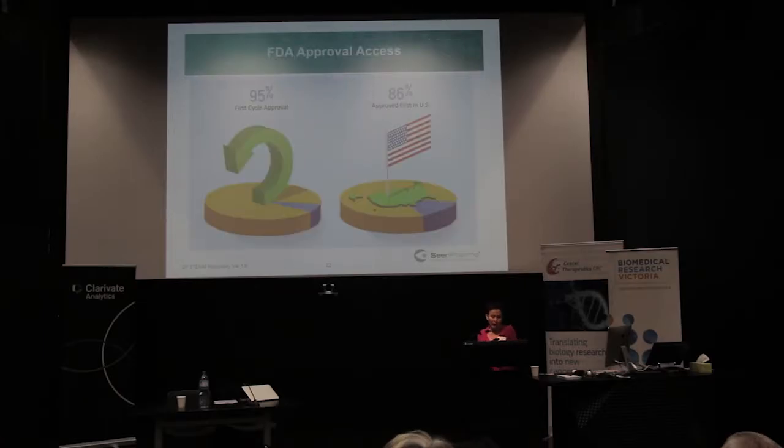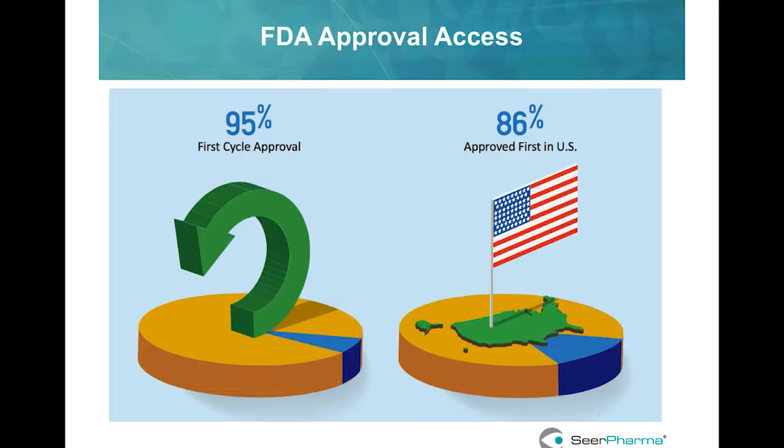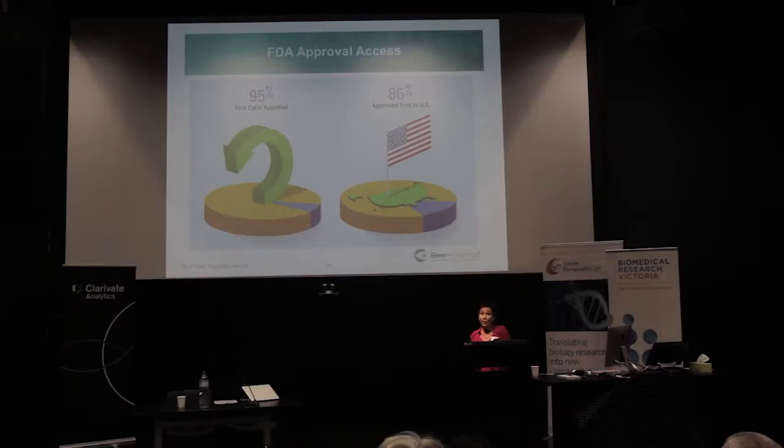Now, people have traditionally thought of the US FDA as having the hardest drug approval process, and while it certainly is stringent, we can see here that they're achieving some good outcomes. In 2016, the FDA, through the CEDAR branch, approved 21 or 95% of the novel drugs at the first cycle of review. This means that there was no additional information that needed to be supplied, which could have slowed down that review process. And of the 22 drugs that were approved, 86% of them were approved in the USA before they were approved anywhere else.